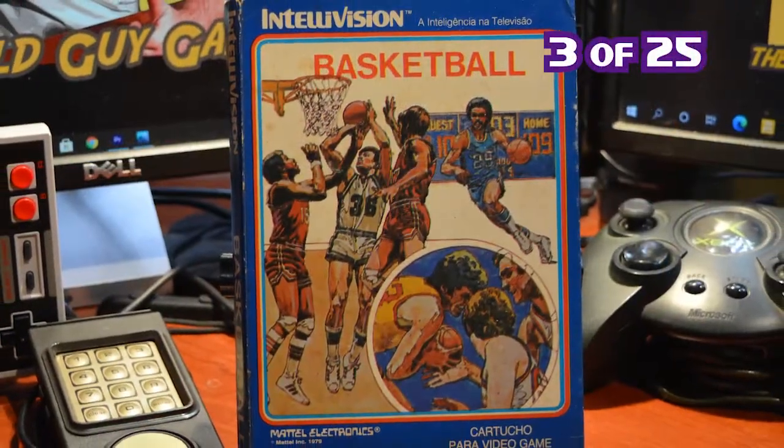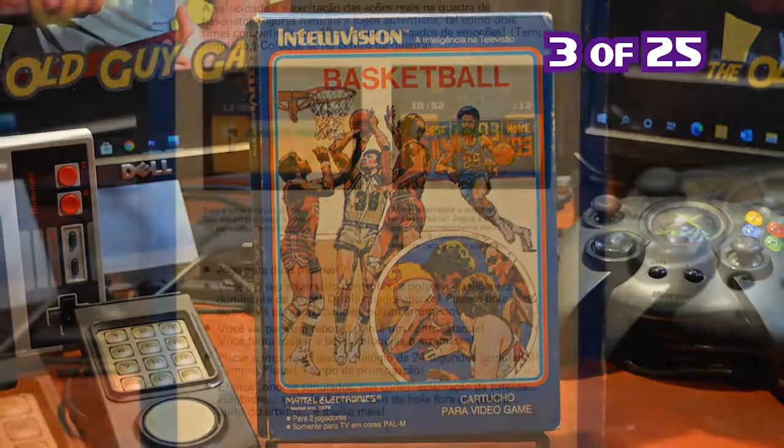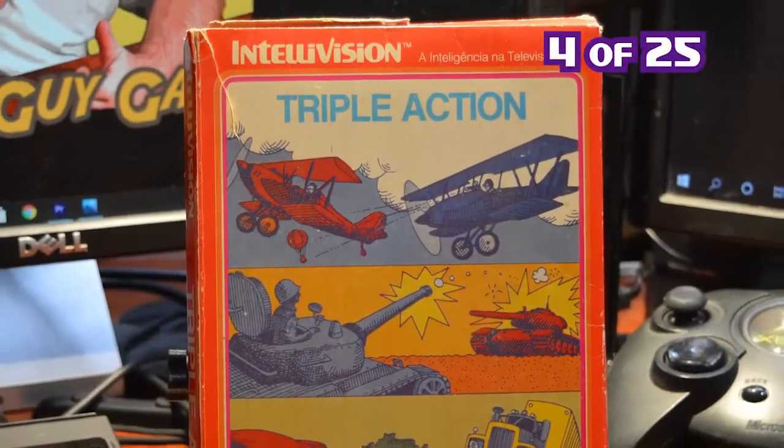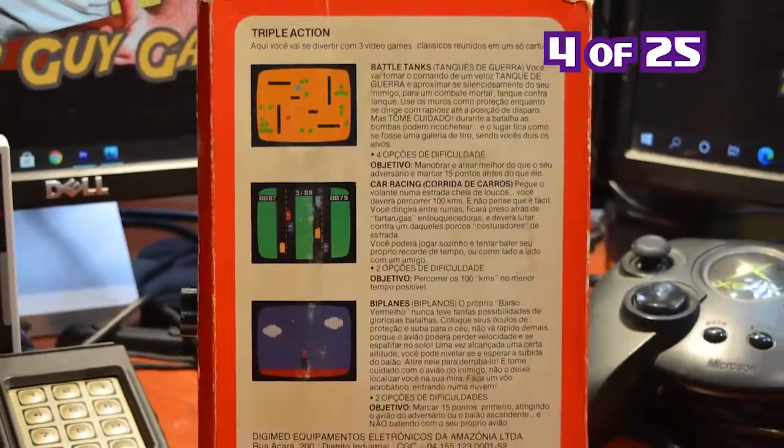And speaking of Digiplay, there's a couple more I have to show you. Here's the first one. Basketball. No NBA license. Down in Brazil, NBA didn't mean anything to them. But all the same design, the same different type of manual. Digiplay. Portuguese from Brazil. Triple action. Who doesn't love biplanes? I like the tank game and I like the car game, but the biplane game was just so special. You look at the back, all the instructions, everything in this isn't bilingual. It's Portuguese. These are the Brazilian versions, the Digiplay version.